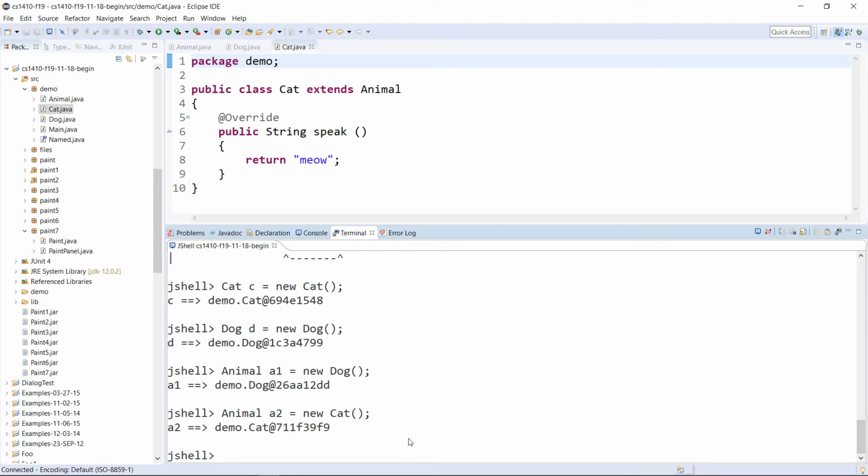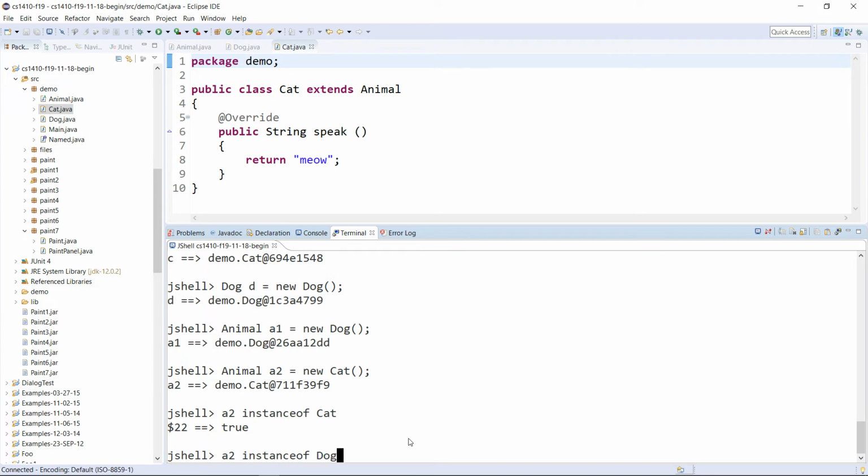But let's find out. Let's ask the question. So there's an operator. This is really the last thing about Java I'm going to teach you. Instance of. You can test objects to find out if they are a kind of. So think of instance of as being a synonym for a kind of. Is the object stored in A2 a kind of cat? Is it an instance of cat? Yeah, it was constructed with a cat constructor. Is that thing a dog? No.